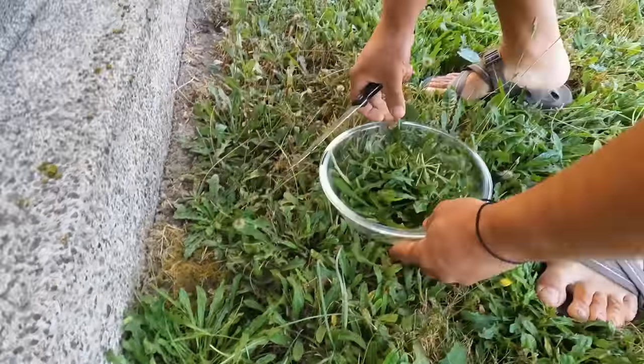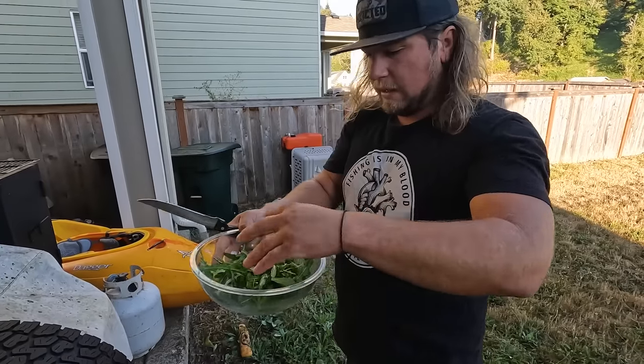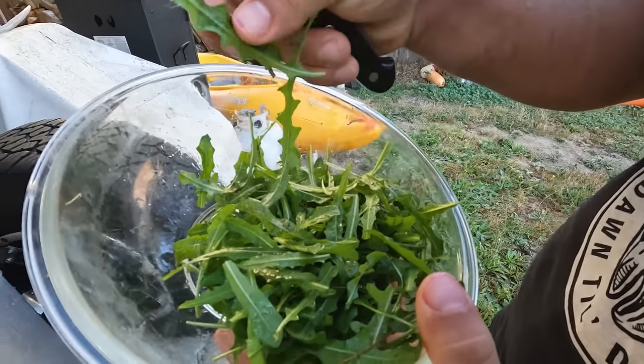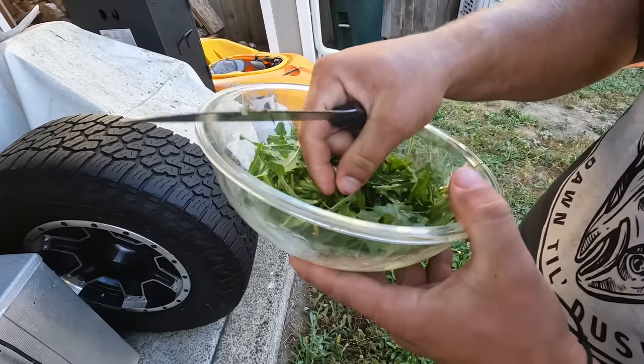Awesome. That should be plenty for our salad. Got a couple other ingredients that's gonna go with it. As you can see, it really does resemble arugula a lot. I'm gonna go inside and wash this off a little bit. I know where this stuff has been, obviously, but should make a great salad.